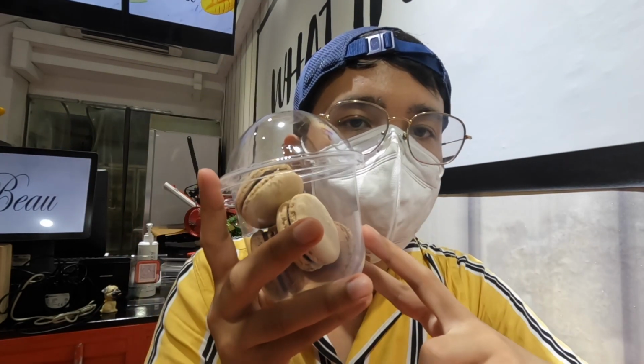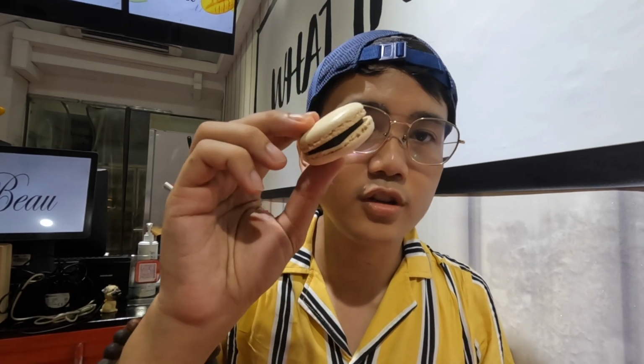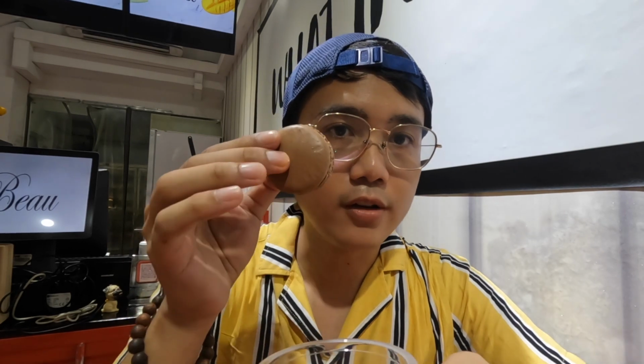So I got some macarons. I got 4, 2 cookies and cream and 2 chocolate. They cost $10. Because I was originally gonna buy 2, then she was like, it's 10 for 4. I was like, okay, let's try them. Here's the cookies and cream. That was good. That's really good. You can really taste the cookies and cream. Let's try the chocolate. Pretty good.